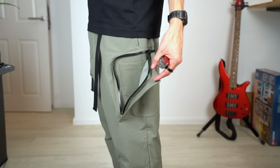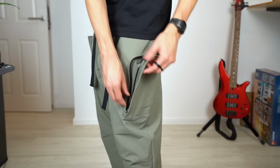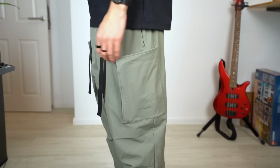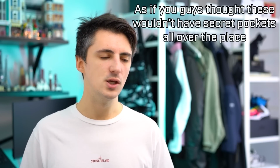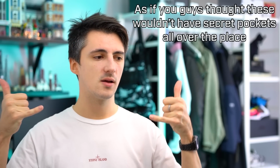Personally though, I feel like for a device that you tend to access quite often, you don't really want it locked away in a cargo pocket like that, so I would just put it in the main pockets. The main pockets also have little phone sub pockets in here as well, so you can still do that. Or you could store 4 different phones, each in its own sub pocket.